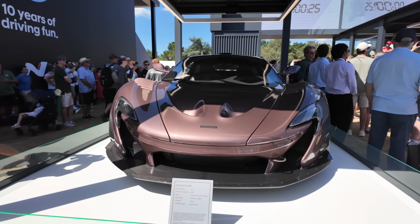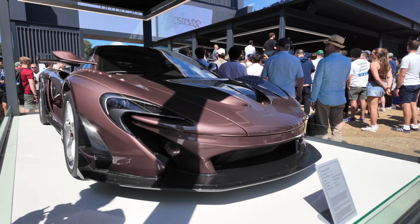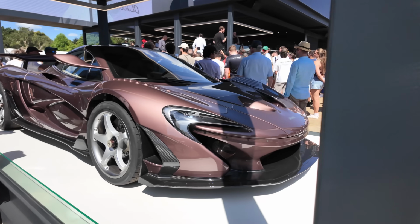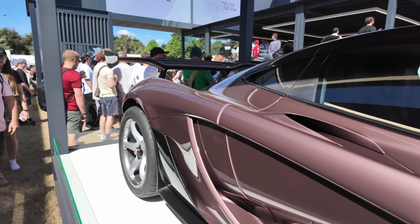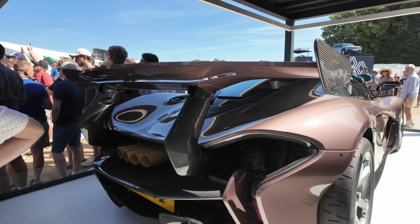This is the McLaren P1 HDK by Lanzante, and this is actually the only Lanzante product that I've personally driven. Instead of a 3.8 liter twin turbocharged V8, it's now a 4 liter, and it makes 1,000 horsepower. HDK, of course, stands for the high downforce kit. Look how cool that massive rear wing is.